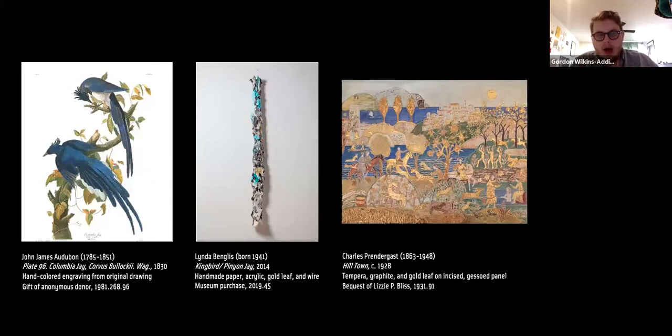We have Audubon's 4-volume double elephant folio Birds of America, and so it was a great excuse to bring those out and to pair a very similar species to the one that Linda Benglis is referencing in the same vicinity as the work that was inspired by the birds.